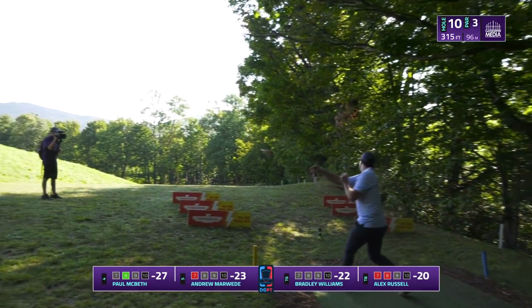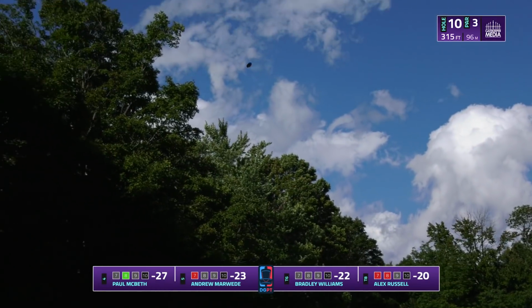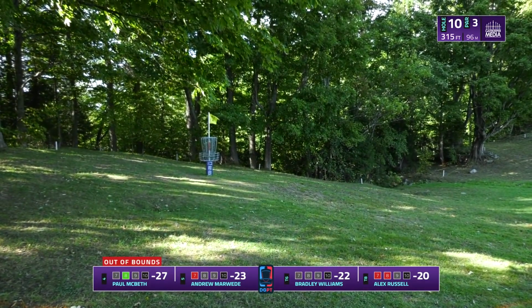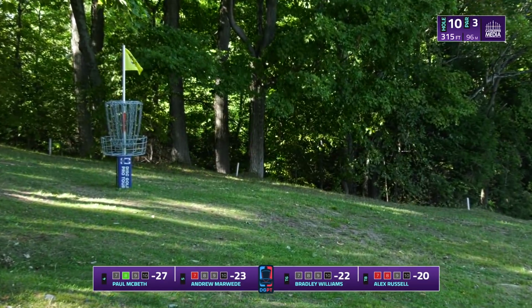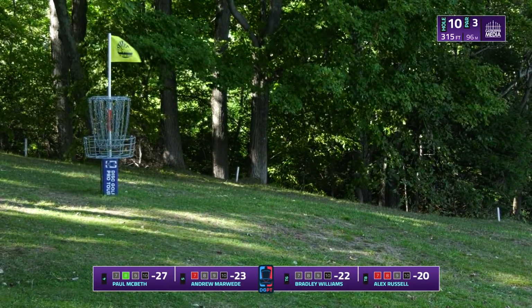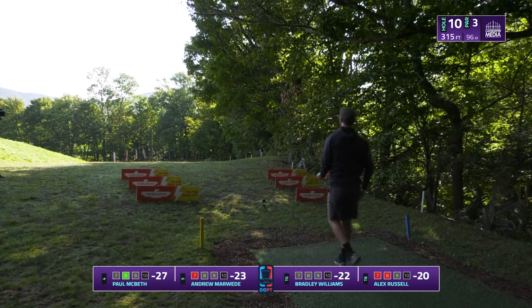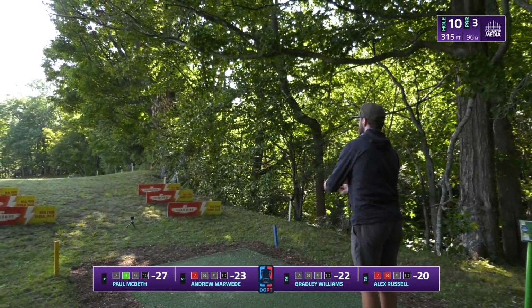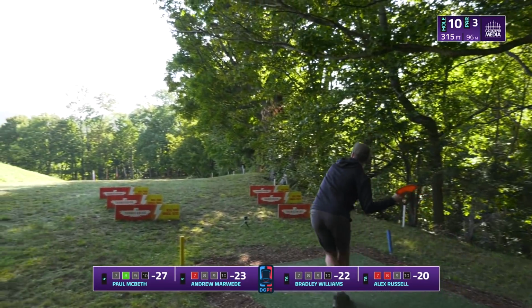I think running the ace is the play here, especially with the line that Paul's going at it with. Ooh, that was really high, though. That completely left his hand. Yikes. He is out of bounds, and I don't even know what the spot is going to be. I don't either. What a hole to take your first blemish on.